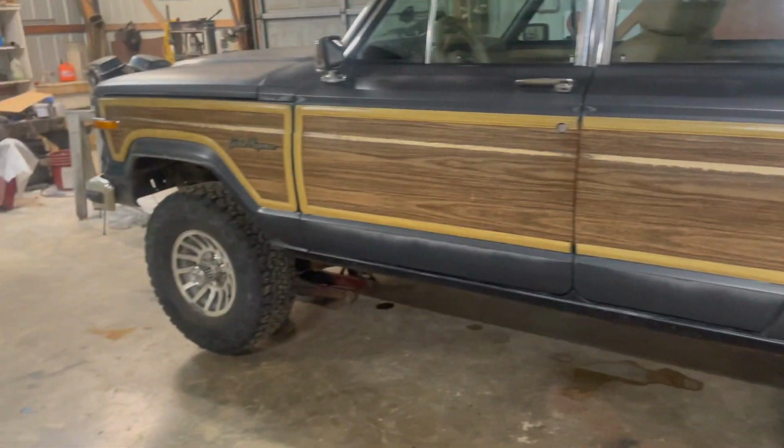Well guys, it's a busy day here in the shop. It's been raining for like 2 days, so we're using that time, and a lot of things have come into the shop to get done. We're doing a wide variety of things right now. To start with, we are on Termite. Just got the front jacked up.